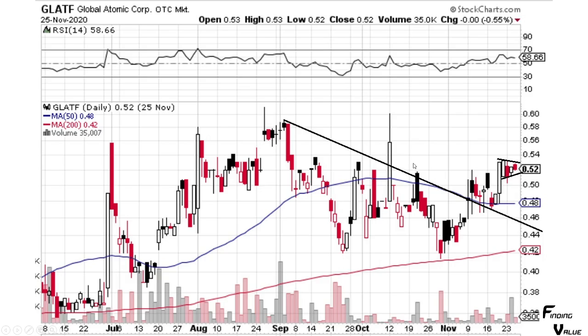Global Atomic. It looks like it's putting in a little flag pattern. You're probably going to see this thing jet higher. So if you're going to buy it, I'd be buying it in here. This one looks like it's good to pick up. So GLATF would be one that I'd be looking at to pick up. It's probably going to break to the upside since the majority of these things are going higher.